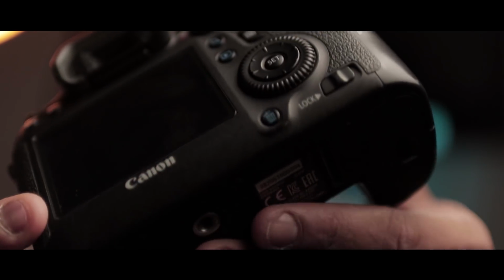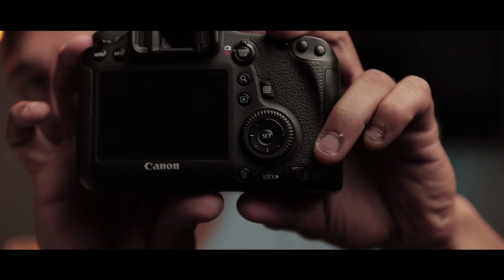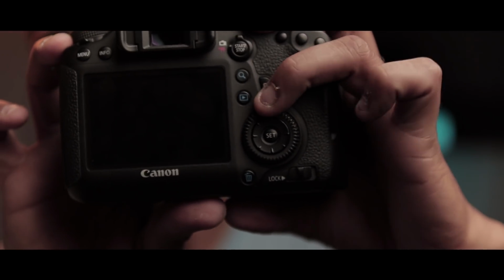Phenomenal deal. Now, the second reason why I love this camera is simply the ergonomics. All the buttons are just laid out in all the right places. This ISO dial right here is phenomenal. You can just change your ISO right with that. Shutter speed is in the right spot. Everything is just built to support a photographer and built to make your life easier.